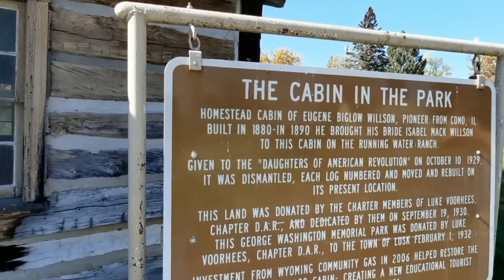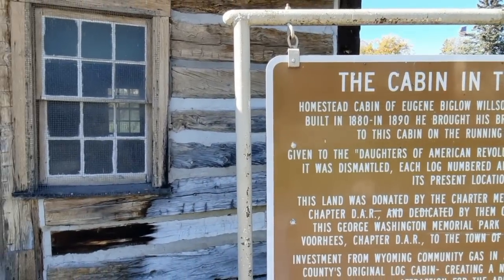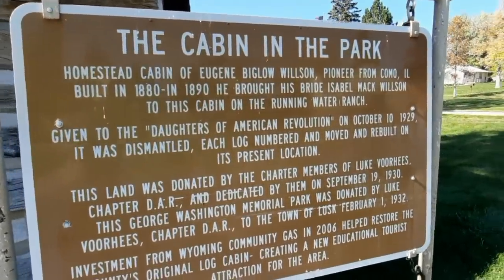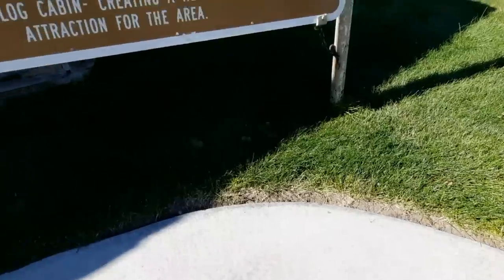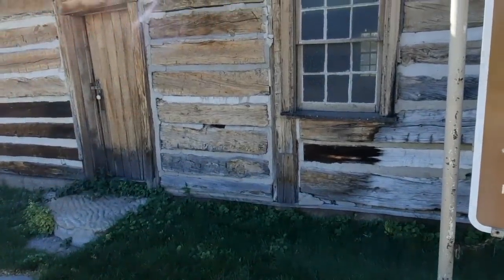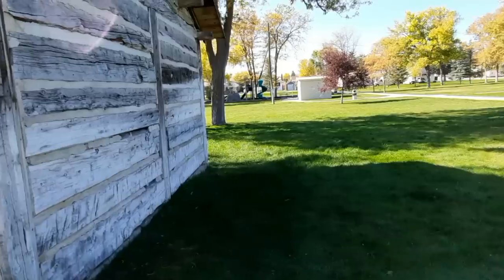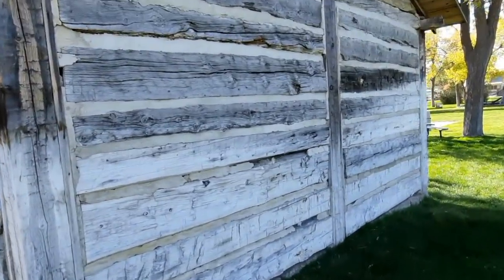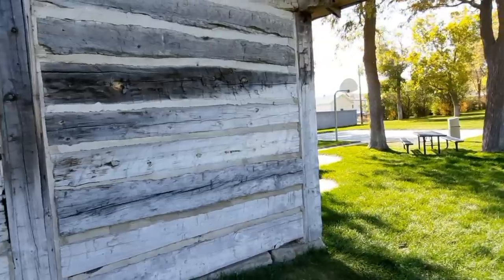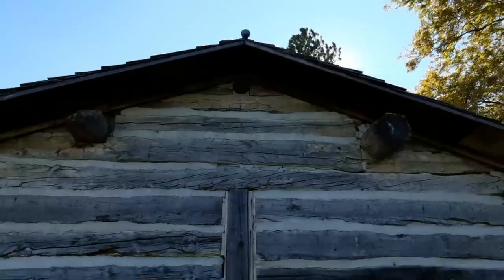Well, Eugene and Isabel, that's a great looking cabin. And it has stood the test of time. 1880 to 1980 is 100 years. Add another 42. 142 years old. I gotta tell you, brother, you did a good job. Way to go, Eugene. Wow, that's some bleached wood. Huh, really cool.